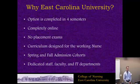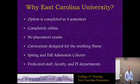So the big question is, why East Carolina University and why the RN to BSN option here? Some of the highlights that we think really are important to our students and prospective students are that the option is completed in 4 semesters, completely online. There is no clinical aspect to our program. Students complete that during their ADN, so we feel that the emphasis needs to be placed on the classroom, the leadership, the writing skills that are necessary for students to obtain that BSN.